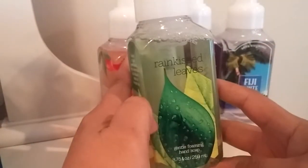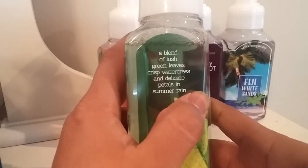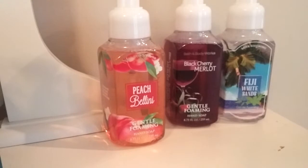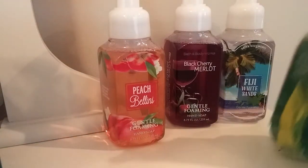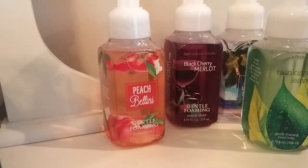Next up is this one, Rain-Kissed Leaves. This is a blend of lush green leaves, crisp watercress, and delicate petals in summer rain, whatever that is. And just a nice, really fresh, clean fragrance. Really green scent. Smells good. Probably good for the bathroom or the kitchen or something.